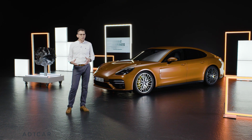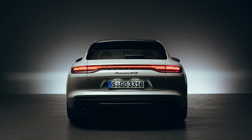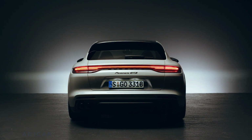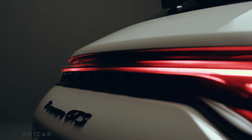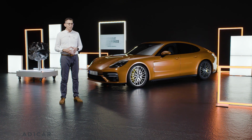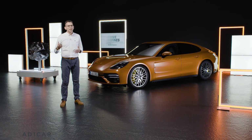We followed 2 goals when developing the new Panamera GTS. On the one hand, increasing the power output, and on the other, creating a much more emotive driving experience. We achieved the first goal by increasing the power output to 480 PS. And then, in order to achieve the emotive element of the GTS, we modeled the power characteristics on those of a naturally aspirated engine. This means that the power increases at a constant rate up to almost maximum engine speed.